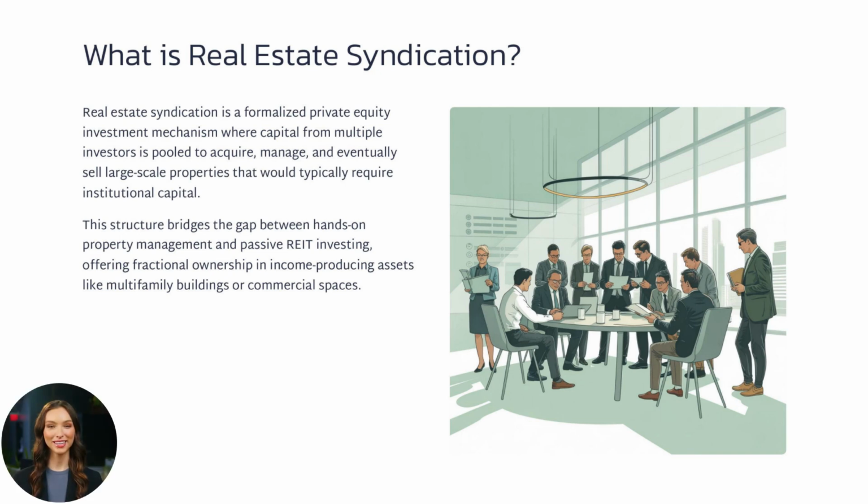So what is it exactly? Basically, real estate syndication is a legalized partnership. It's when a bunch of investors pool their money in order to buy an absolutely ginormous property, like a huge apartment building or commercial office complex, that would be completely out of anybody's price range to buy on their own.